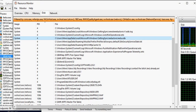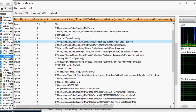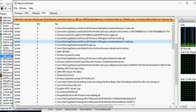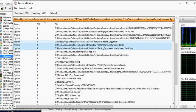I'm not sure what the hell could be syncing. Remote meta store. I have disabled everything in my services that say anything remote.